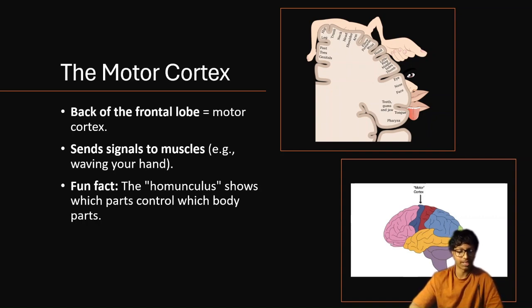And so it sends signals to muscles from the brain. So the brain does send signals. More specifically, the motor cortex sends the signals all the way through my nervous system to my hand to move and do a movement I would want to do.